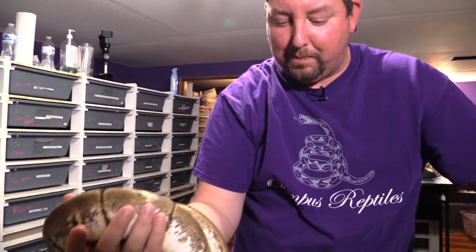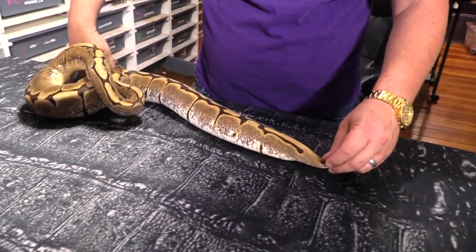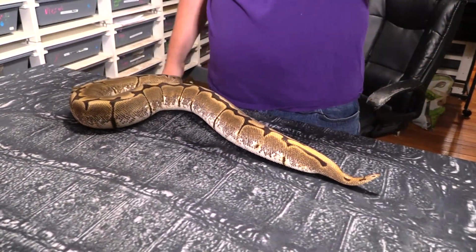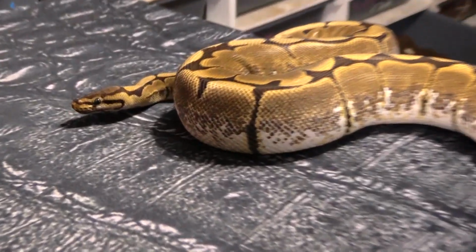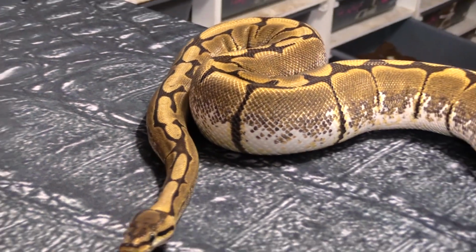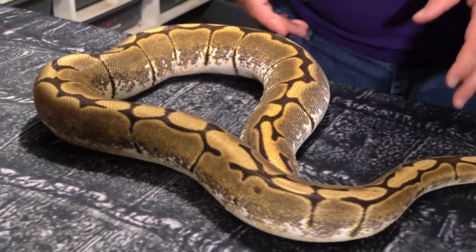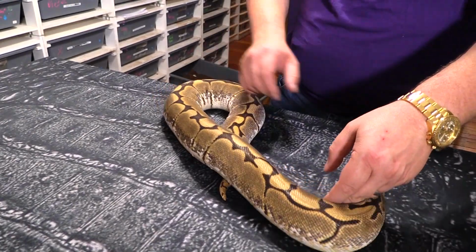So I say straight spider, but this is actually a spider that is double het for 2 different recessives. Got a fly on you there. And that would be axanthic and albino. So it's het for snow. It is the mother of our one and only snowball python we produce. So it has produced a snow. I produced this myself. This spider was kept above all others because of the pattern.